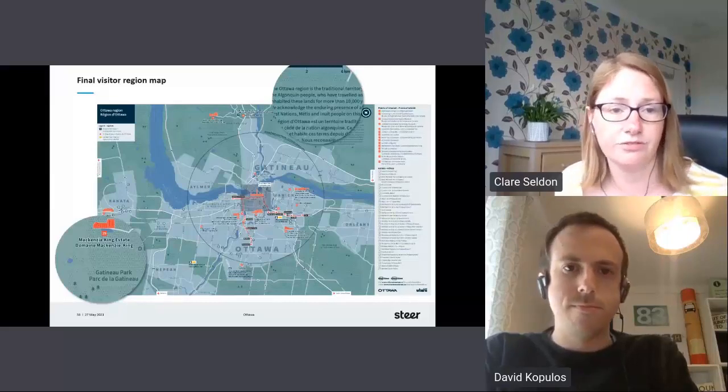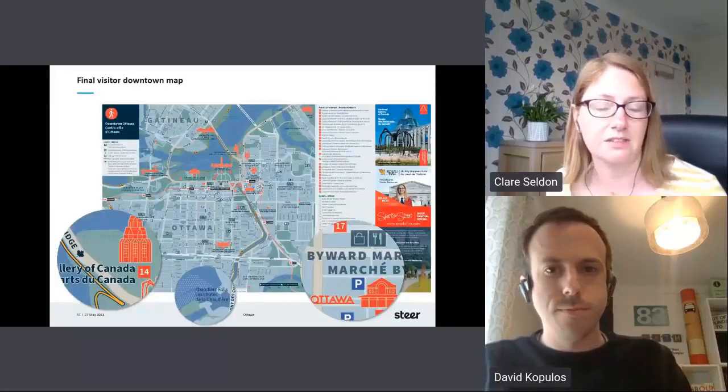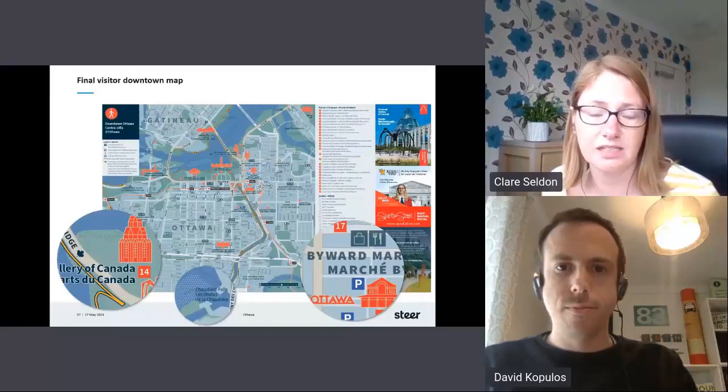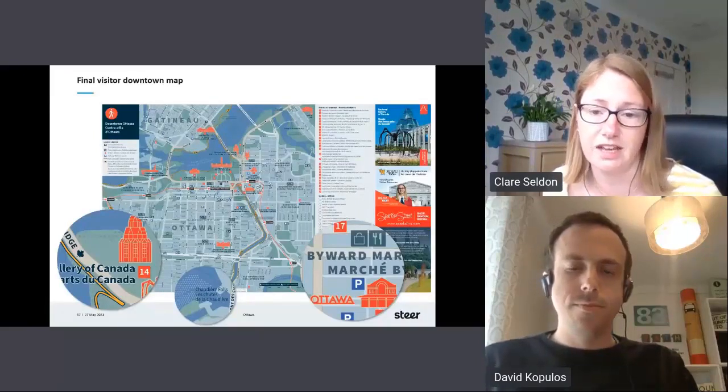And this was the final visitor downtown map on the main side. So this is at a scale of 1 to 14,000, has the key attractions as per the wayfinding signage. Additional facilities like toilets and neighbourhood activity zones were added to help users navigate the area and find the key areas.